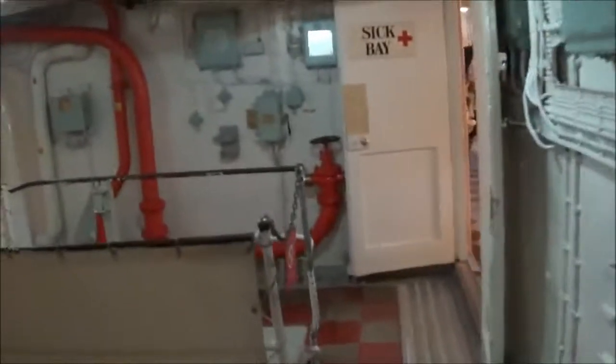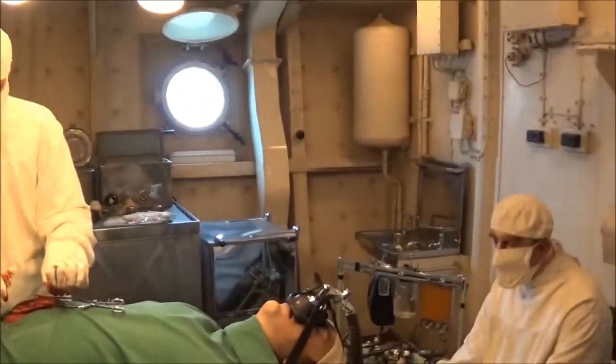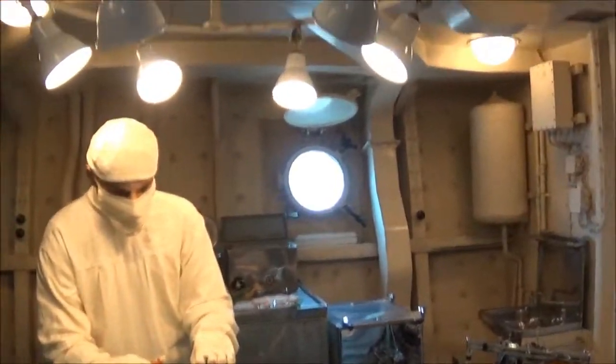So, look at this. Wow, sick bay. Where's Dr. McCoy? Look, sick bay. Wow. How cool is that? Wow. Look at this. They actually did major operations and stuff. Wow.